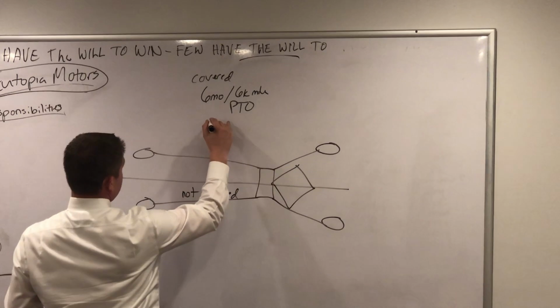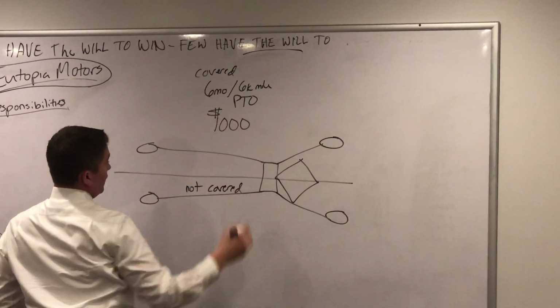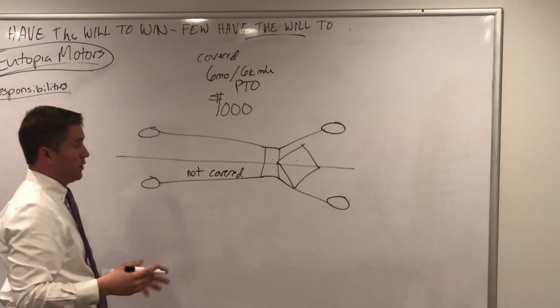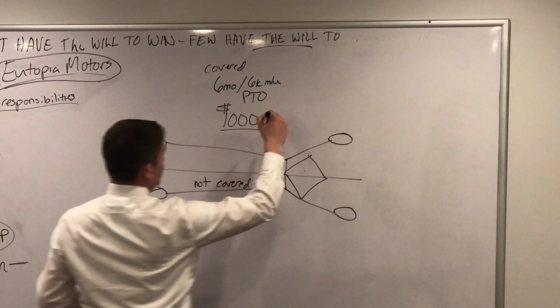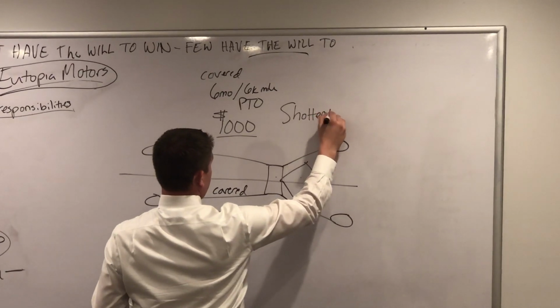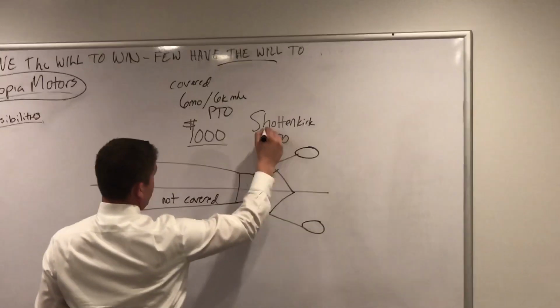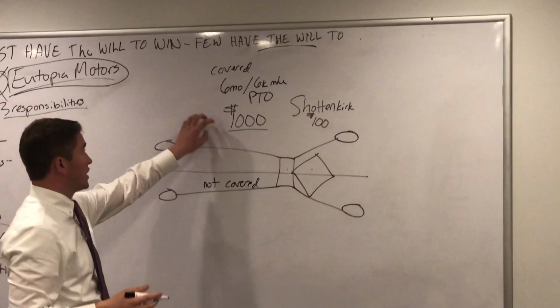So there's roughly 1,000 parts on here that are within those 3 components that are internally lubricated, which means touched by oil, that are going to be covered under this. Now, you do have to bring this back to a Shottenkirk dealership, and there is a $100 deductible, but we pay everything on top of that. So that's what's covered under that warranty.